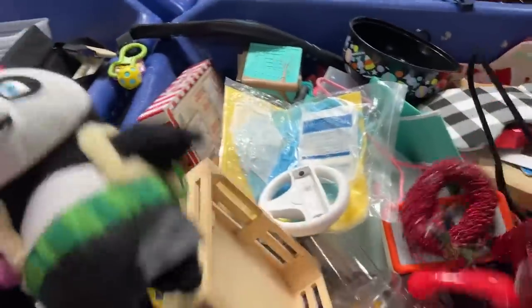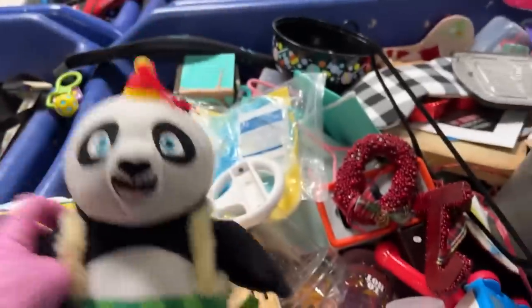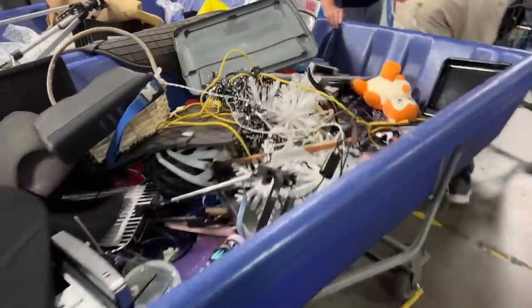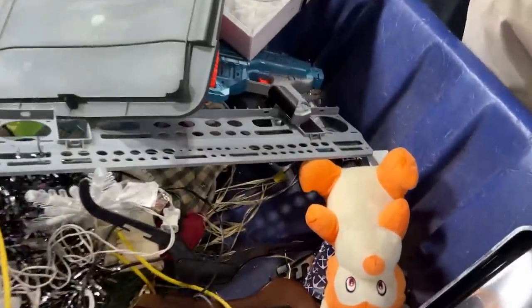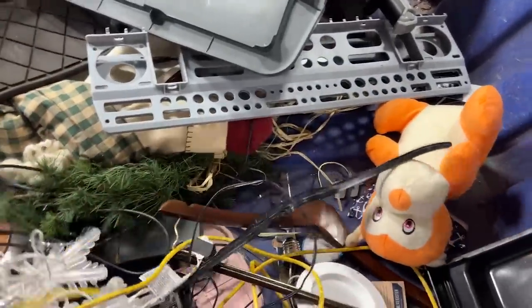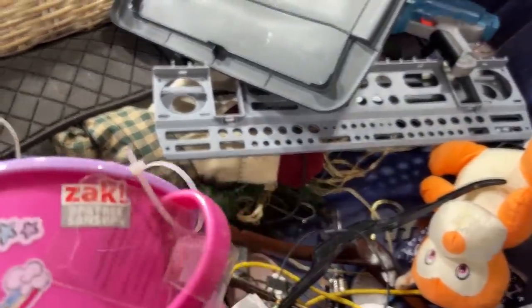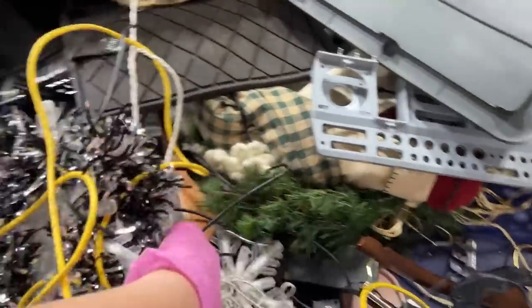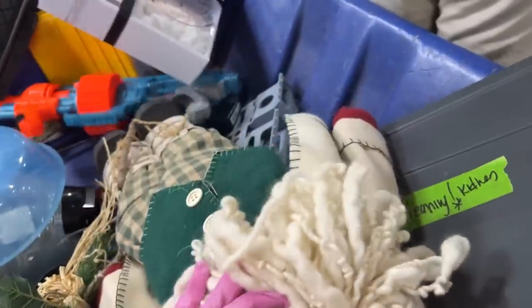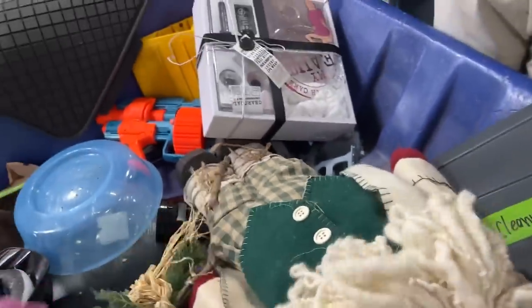Oh, Kung Fu Panda, I think. Kung Fu Panda. I saw one in here, I thought. The snowflake light. A pony cup. It's a Santa. It's not as cool as the witch.